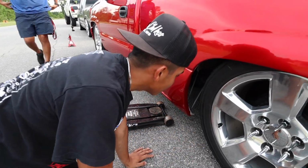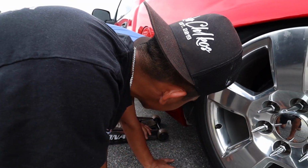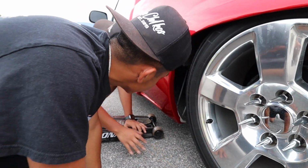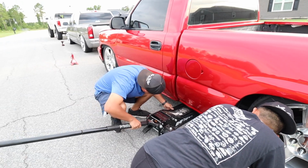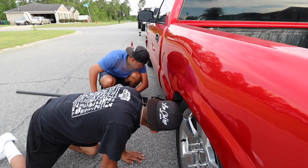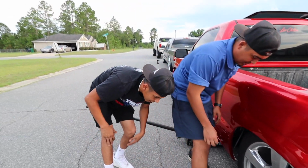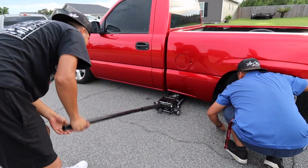Guys, once you go this low, I don't know where to jack this thing up from. The jack don't fit under the frame down there, so I guess we gotta jack it up there, by the hanger. Or the leaf. Right there. That's sideways. It gets caught on the edge, though. Ah, I see what you mean. Right there. Yup.